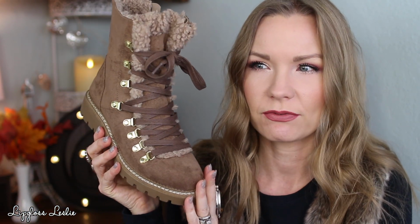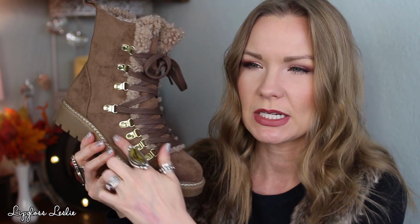Y'all know that I love a little bit of edge in fashion, so I love that this is, again, that kind of fuzzy boot, but with these sort of details here, it's edgier. So I love that about it. They are super duper comfortable and warm. Got my true size in them.